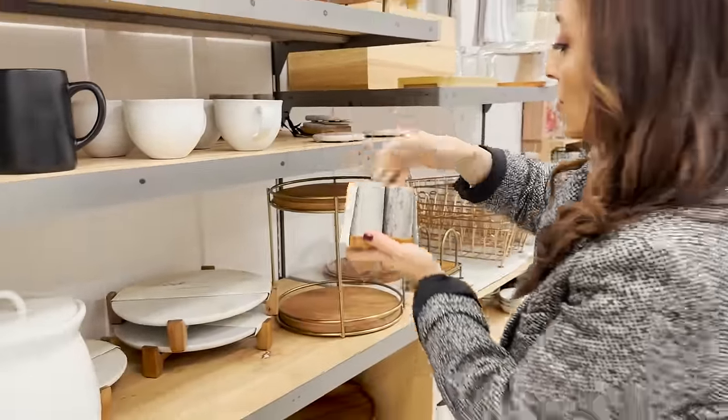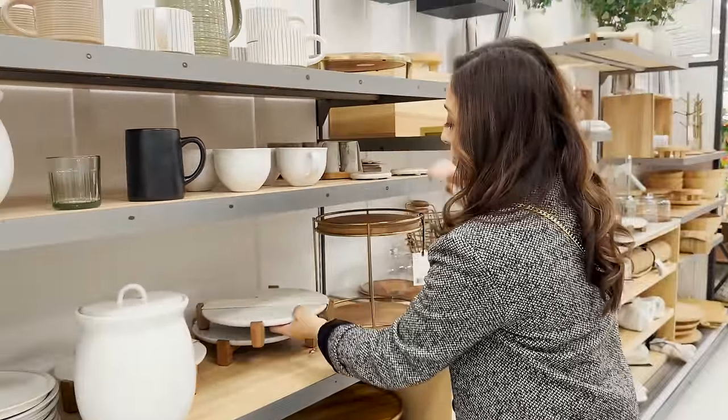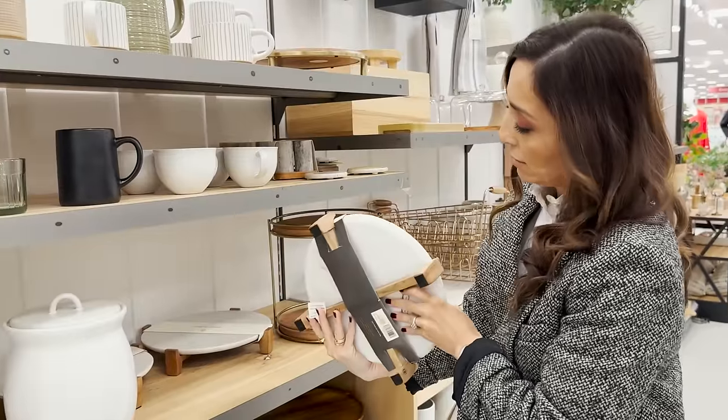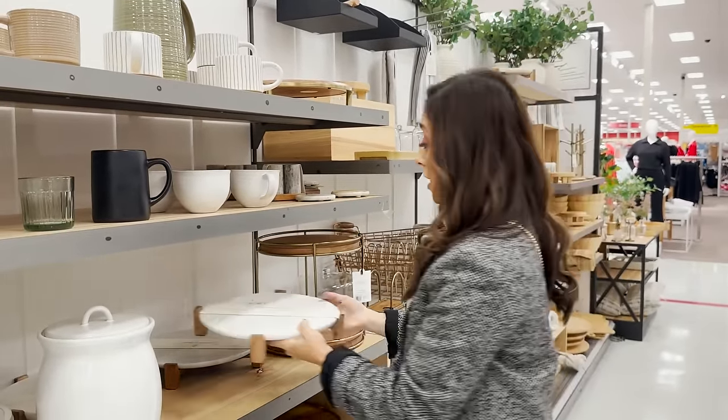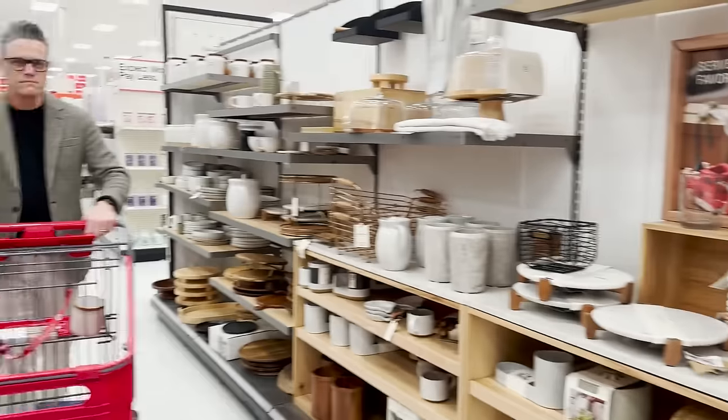I gotta tell you though, this little cake plate is calling my name. Look, oh, they're calling it a trivet. Oh, that'd be really pretty with a charcuterie on it. Oh, that would be nice. Yeah. I made Jack go get the cart.